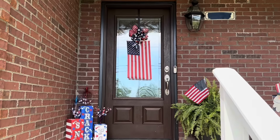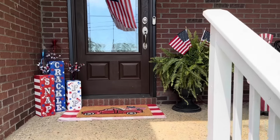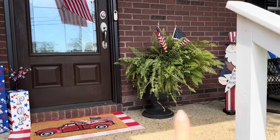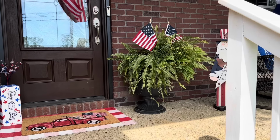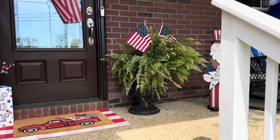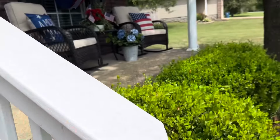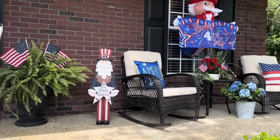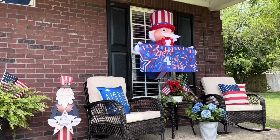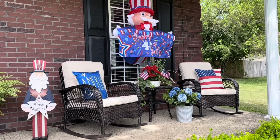All right, y'all. What do you think of the patriotic front porch? I tell you what, my fern is not doing well this year. Normally it gets really big and green and full. Yeah, I don't know what's wrong with it this year. All right, that is my at-home Uncle Sam. Oh, look how cute he is. Like I said, I will link that down below if you're interested. It is Amazon.